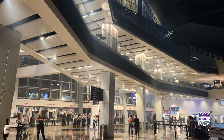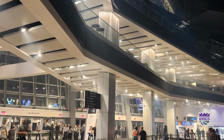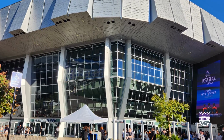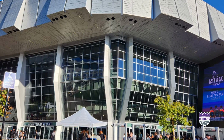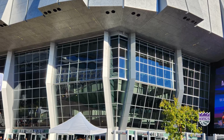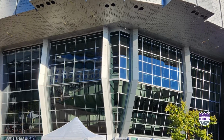This is what they call the grand entrance, and this is probably the most unique and exciting part of the entire arena. This is a view outside the arena looking back at that grand entrance. You have windows, and what makes the grand entrance unique is instead of having seats wrapping two decks all the way around, you have an opening, and they have this window here that allows light in.